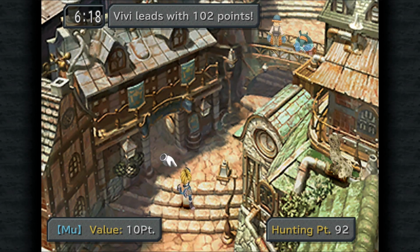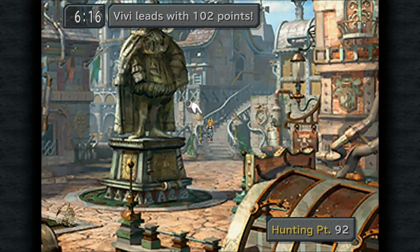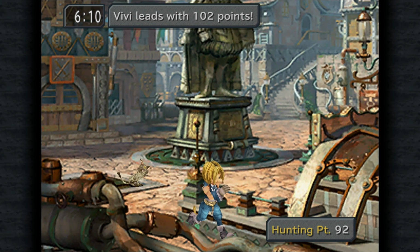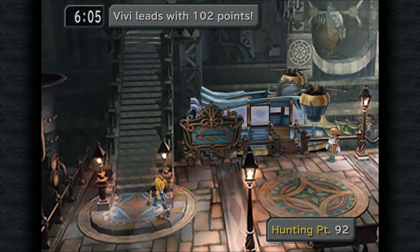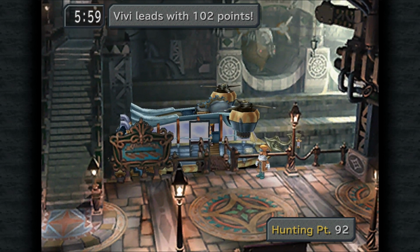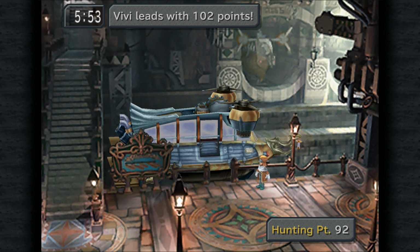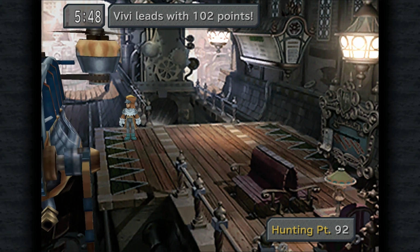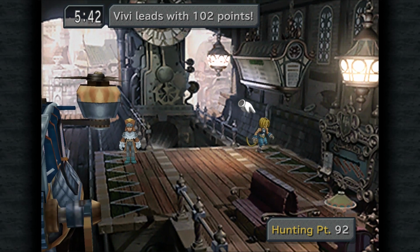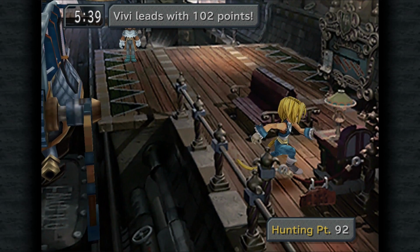Although there was a birdie thing flying around. Where's it gone? Would help if we actually went down the steps. We've got 6 minutes to go. So we'll go to the business district now. By the way, you can also speak to the air cab attendants if you want a little bit of information from them. Although they pretty much only tell you who's in the lead, and we can see that anyway. So it's not really going to help us too much, is it?